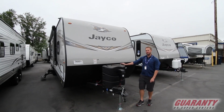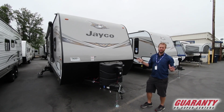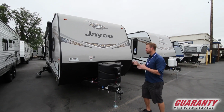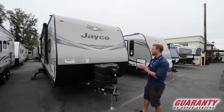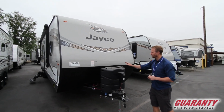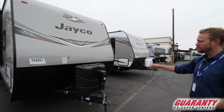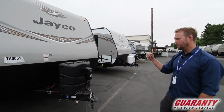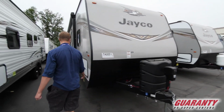I want to talk to you today about the Jayco J-Flight 29 RKS. I'm going to walk you through some of the features that really set this thing apart from other rigs of a similar length. We're just going to start off from the exterior here. You have two big propane tanks, an electric tongue jack, and diamond plating on the front. You have a little light out front, so it helps for setup and for hitch up and take off of your tow vehicle.